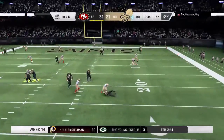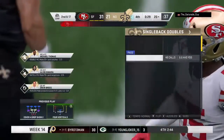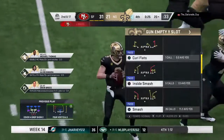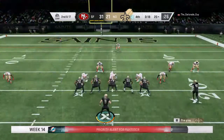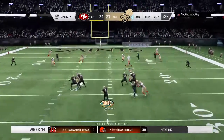Flush to his right. And time finally runs out. He can't get rid of the football. He's taken down. Different story this time around. We had that huge gain followed by a sizable loss here. Now, following the sack, they'll look to make amends on a 2nd down and 17.